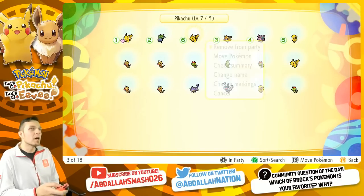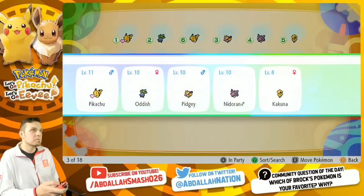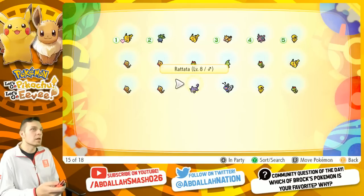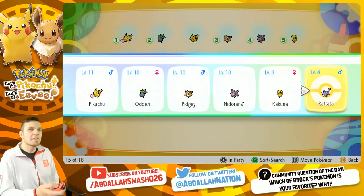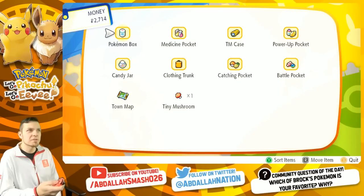Okay, so here we go. Pikachu, remove from party. We're gonna do the Rattata. We're gonna put him back in. We're gonna add to party. And yeah, that's a good way of kind of spreading out the experience and going from there.